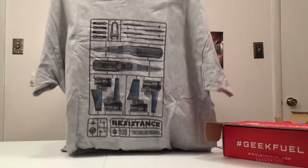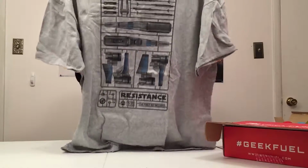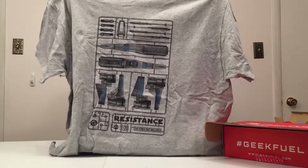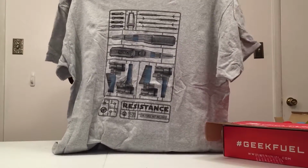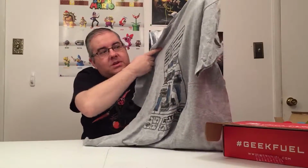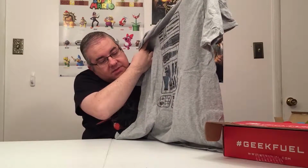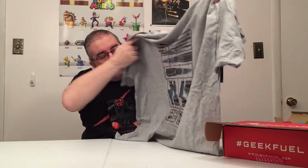And with Star Wars coming up, this is just a really cool t-shirt. It's a great thing to put inside your collection of Star Wars things and wear it around and get amped up for the movie. It's gray and it's nice. It says Resistance. Great t-shirt. So that sums up everything for Geek Fuel for November.